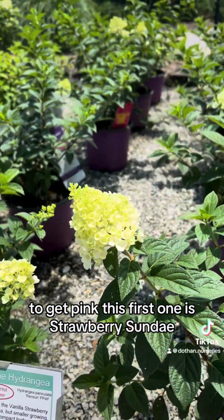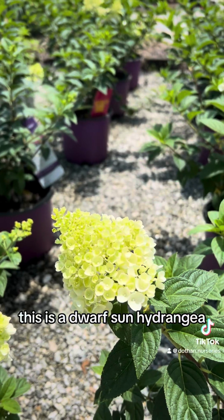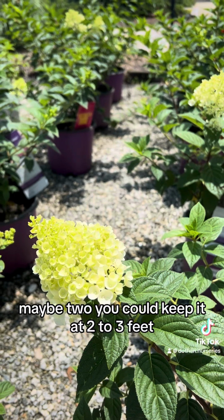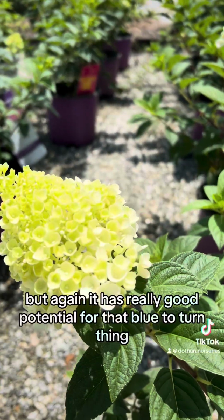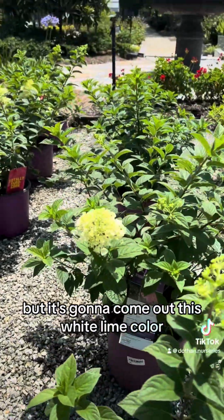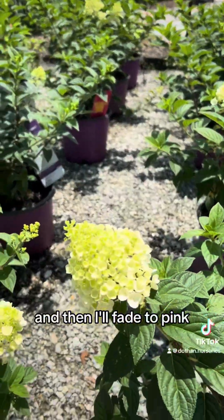This first one is Strawberry Sunday. This is a dwarf sun hydrangea, meaning it's only going to get 3 to 4 feet tall, maybe 2. You could keep it at 2 to 3 feet. But again, it has really good potential for that bloom to turn pink, but it's going to come out this white lime color and then fade to pink.